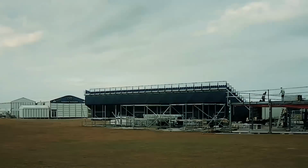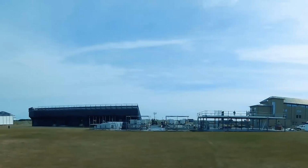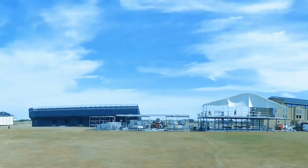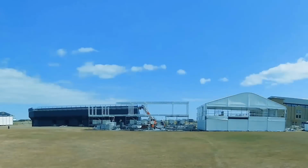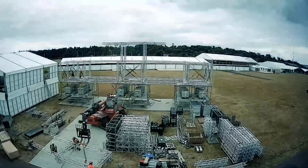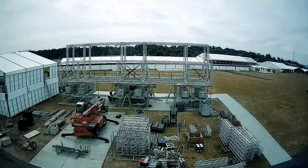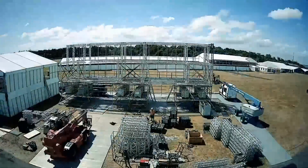It all starts with the main structure. In St Andrews, winds can gust up to 100 miles an hour, so it has to be a very strong structure. This is made of aluminium and steel scaffolding with marine plywood structure as well. Then comes the water ballast. We have over 22 tons of water to make sure that this whole thing stays put even in the strongest winds.